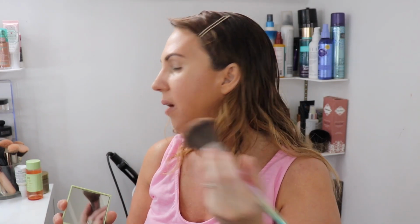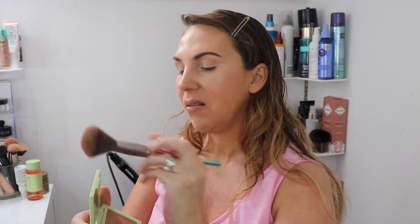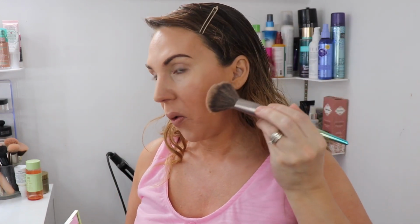I don't know what type of brush is going to go well with this. This is normally what I tend to use for contouring and bronzing my face. Because it's such a contour shade, will this brush be okay? I'm nervous. Wish me luck. Right. Tap it off, and it's not very clean, this brush either, so here we go.